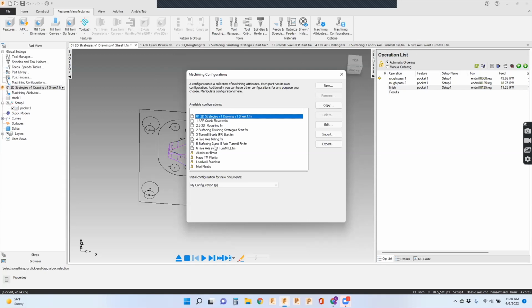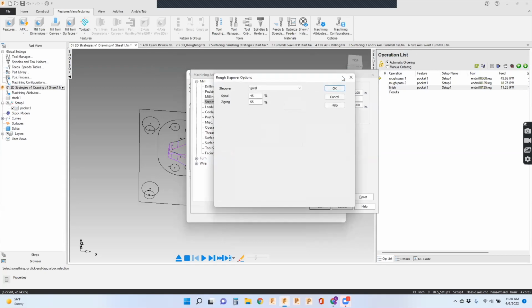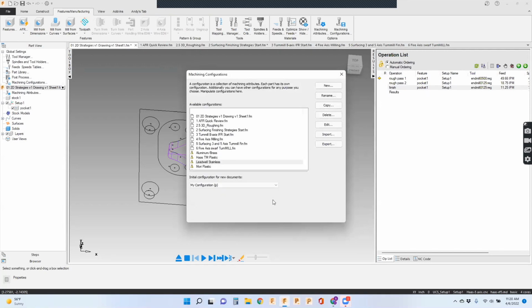Those are the attributes that are active in those documents, right? But then I've created some other ones in here. I've got what are called configurations. So I might have, could be machine specific, could be material specific, or a combination of the two, like you see here. And I might have a different depth of cut rule, a different step over preference. I might have different peck amounts on my drilling, whatever those things are.